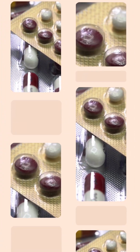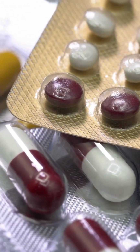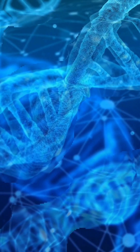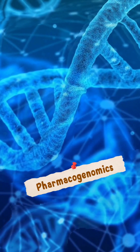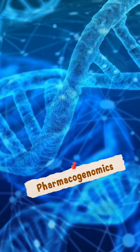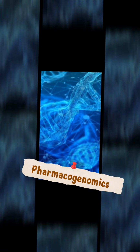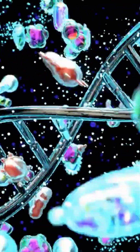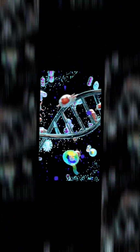Have you ever wondered why the same drug can work perfectly for one person but barely work, or even cause harmful side effects in someone else? The secret often lies in your DNA. This field of science is called pharmacogenomics, and it's changing the way we think about medicine. Pharmacogenomics is the study of how your genetic makeup influences the way you respond to drugs.